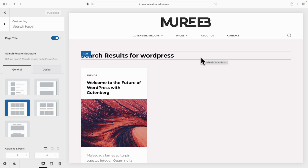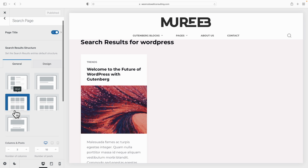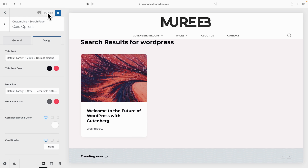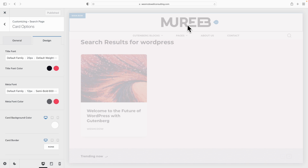Basically, it's the search results page, right? So when people search for something, this is what it'll show. There only happens to be one here with WordPress in the title. So we're going to go through the exact same steps we just did. Okay, so having made all the same changes, I'm just going to click on Publish again. So now let's just click right here to go back to the home page.